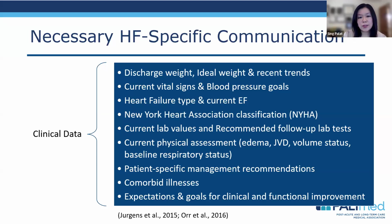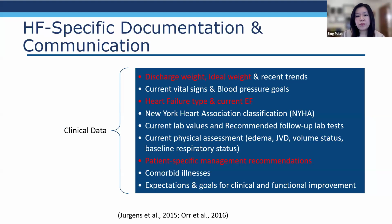That's quite a list. Let's go to the next slide here. So the most important of these would be the ones highlighted here. Sure. Thank you for highlighting that clinical data.